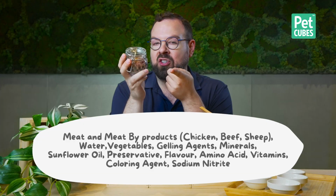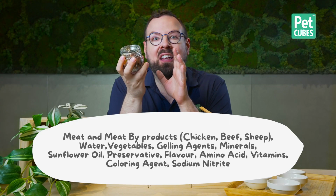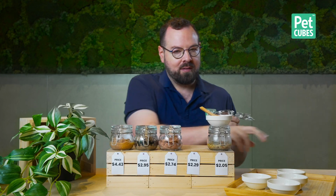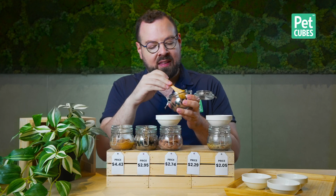Oh, I hate that. You don't tell me what minerals, you don't tell me what vitamins are in there. You can jump off a cliff. I hate that so much. Oh, and then it says flavor. And then it says preservatives. And then it says color. This is crap. Oh my God. Oh my God. Look at what this is.